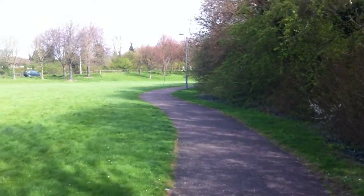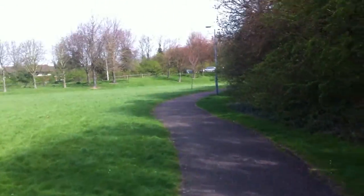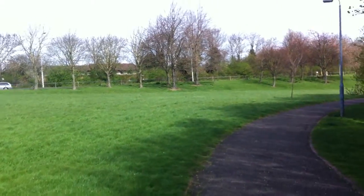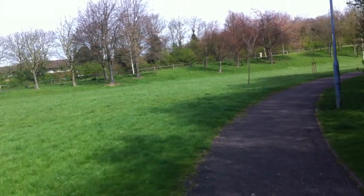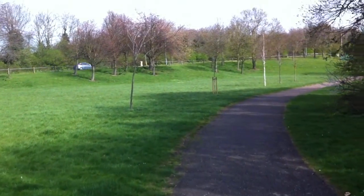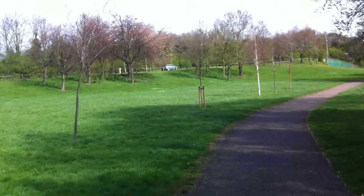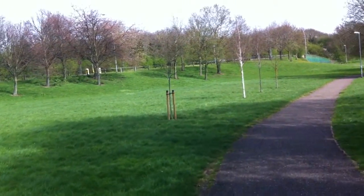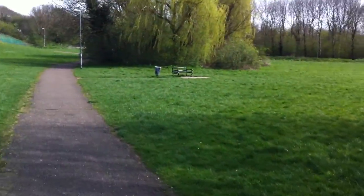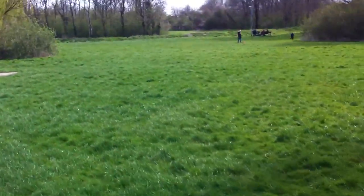Michael through Werrington Meadow. Lovely day. It's well used. Dog walkers, pedestrians, youngsters, older people. Over the years we've managed to get these trees in place on the left hand side, which has been a bit of vandalism, but thankfully they're now big, a bit more stable. Got the bench there that was introduced.